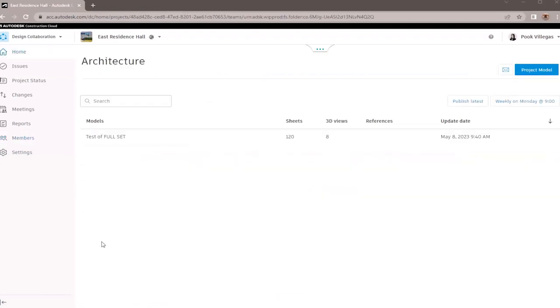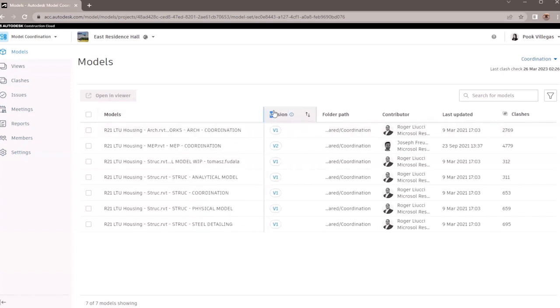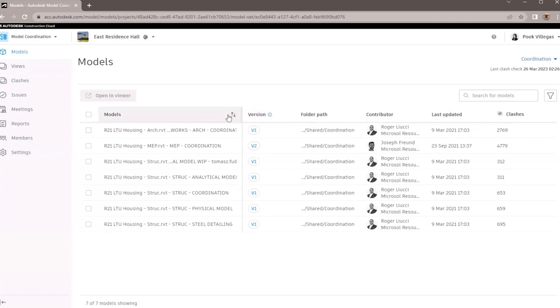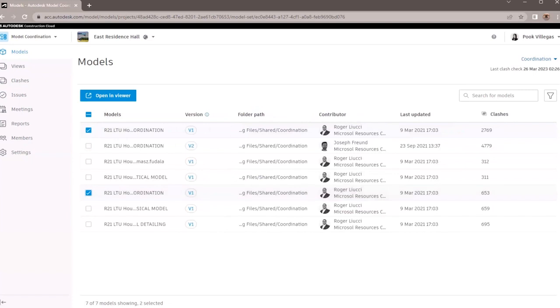And another one, this is another demo here, is the Model Coordination dashboard overview. Same thing: the Model Coordination tabs are model view, clashes, issues, meetings, reports, members. When you go to the Model tab, you see the list of your consultant models. And if you want to compare them or put them side by side, here I'm going to grab the architecture model and structure, and I'm going to open the viewer.